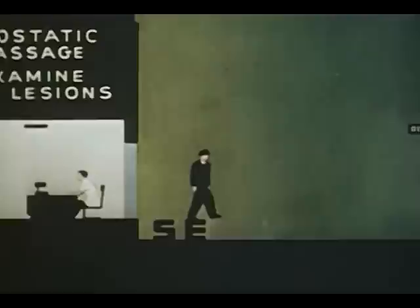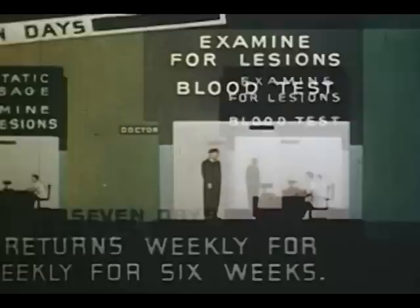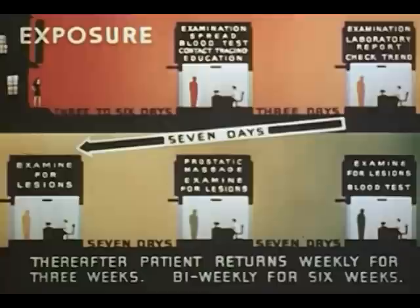The patient returns and is re-examined for infectious lesions at weekly intervals for 3 weeks. Thereafter, every 2 weeks for another 6 weeks. A second blood test is part of the final examination. We have thus completed a 3-month period of observation. The course of action described here has given the patient the fullest possible protection. His gonorrhea cure has been determined. The physician has also determined whether or not there was a syphilitic infection.